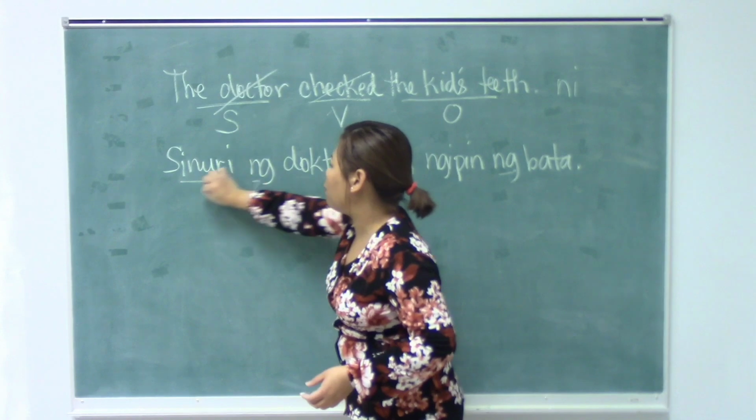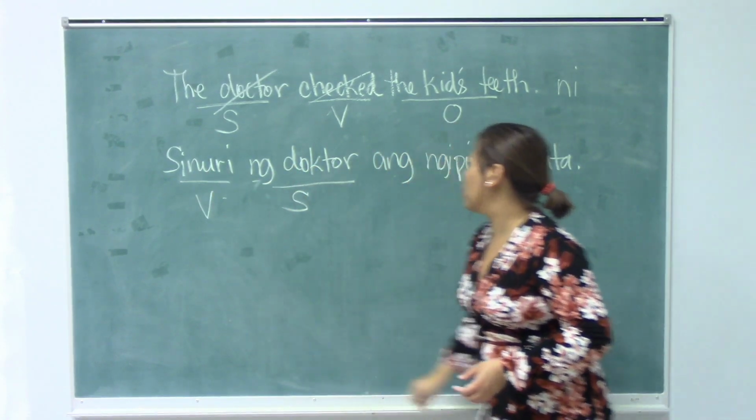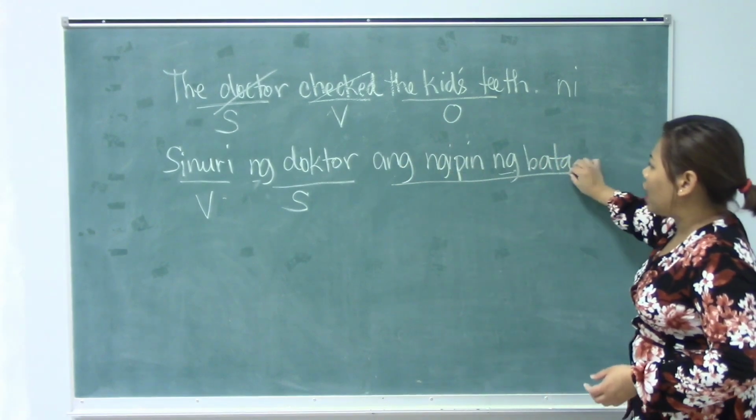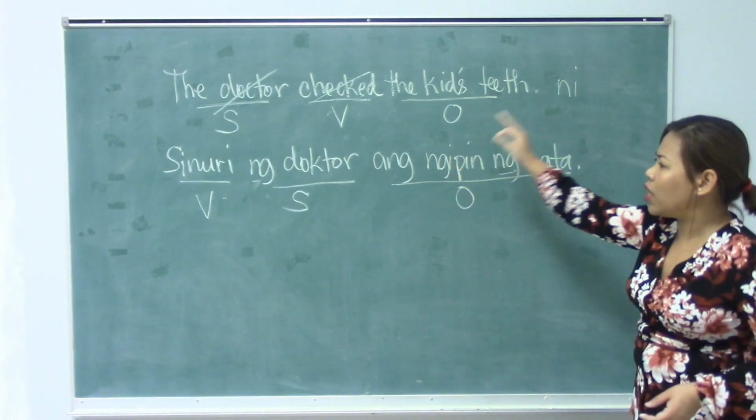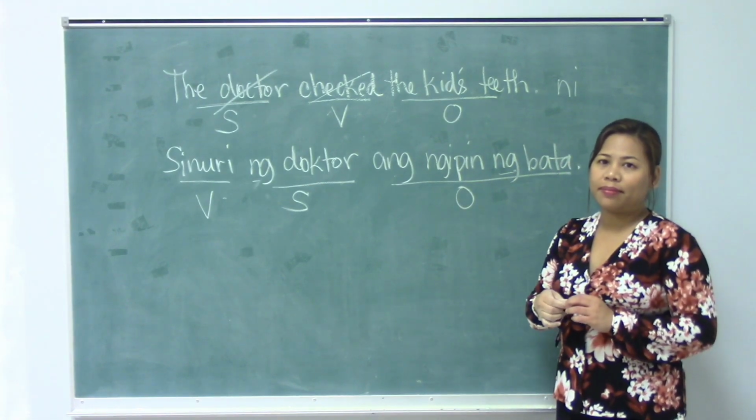Sinuwi, we started with a verb. Doktor is still our subject or the doer of the action. Ngipin ng bata is still our object. So SVO became VSO in conversational Filipino.